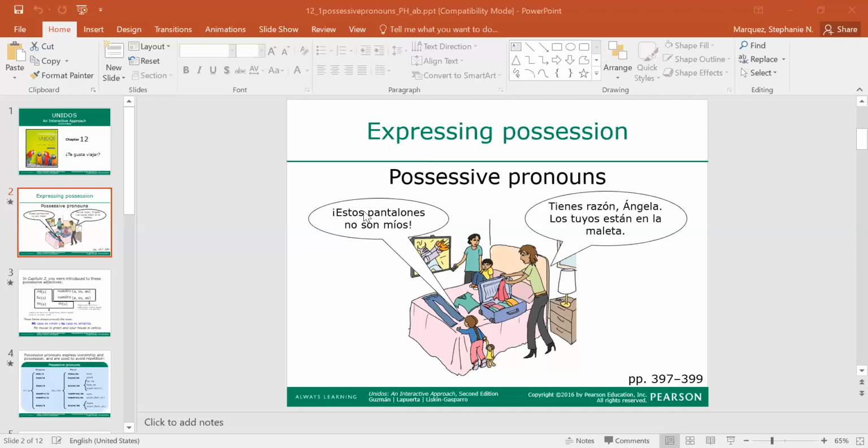That's something that we say every day. These pants are not mine. And then the response: oh, now I get it. I understand now. It says, tienes razón. You're right. Tienes razón, Angela. You're right, Angela. Los tuyos, that means yours. Los tuyos están en la maleta. Yours are in the suitcase, maleta, suitcase.